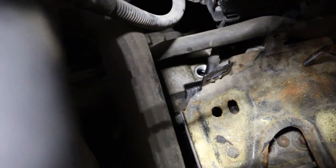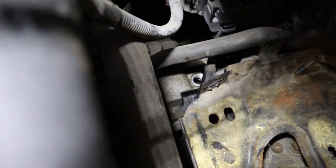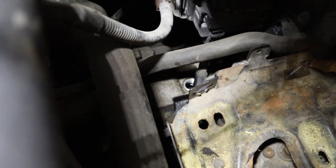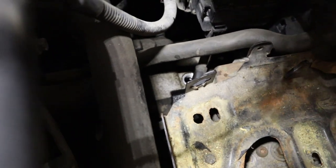All right, so it took a lot of PB Blaster and a long breaker bar, but I finally got that plug out. So now it's time to jack the car up and go down below and see if I can find the leveling port and the drain plug.